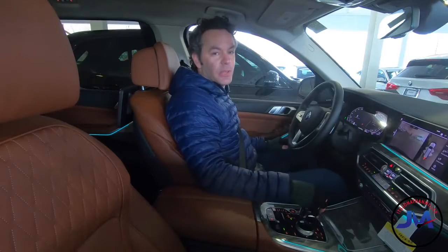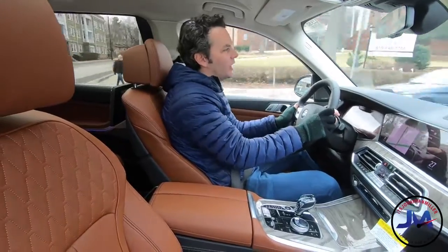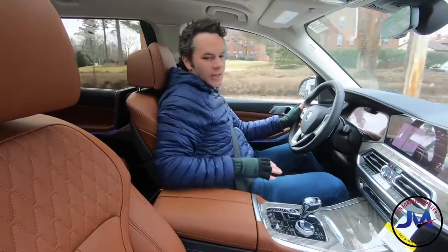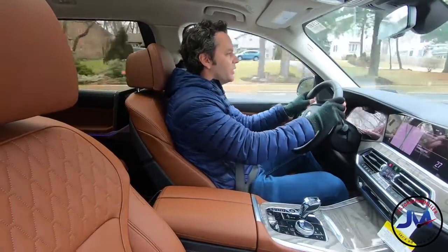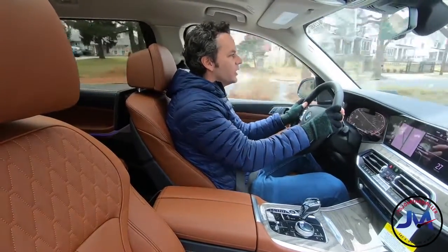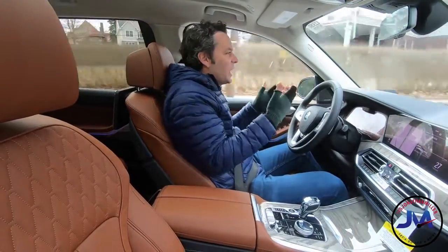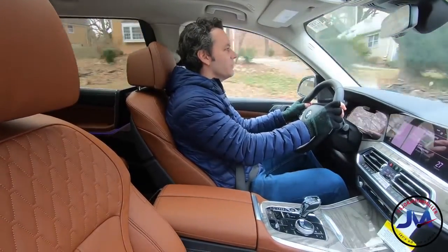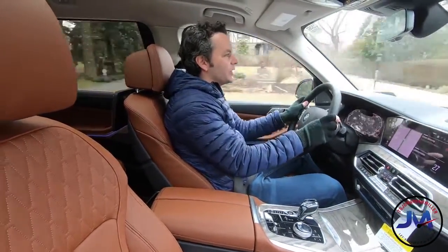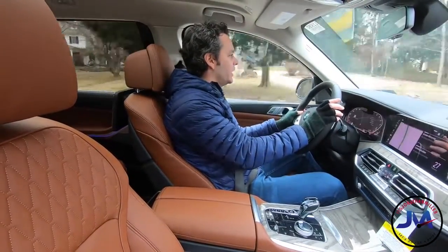Brand new BMW X7 40i. All right, let's see how this brand new X7 drives. I'm in these super luxurious, high-end BMW Individual leather seats. I've got this really nice leather steering wheel, heated. I've got my heated seat on. It's in the 30s outside, so with my jacket and my gloves, I'm super cozy. So let's talk about this X7. It is definitely a big truck. It feels much bigger than an X5.